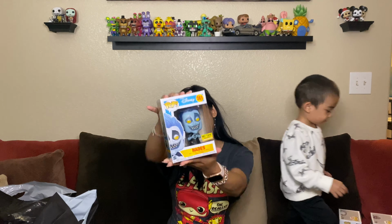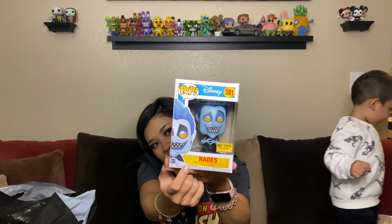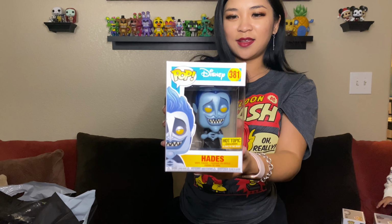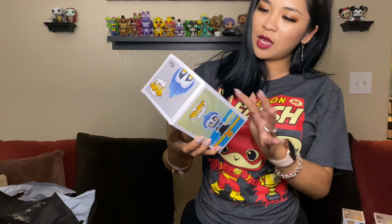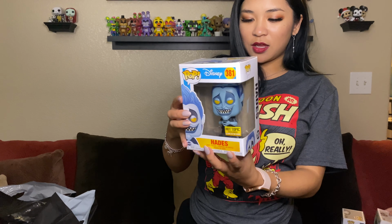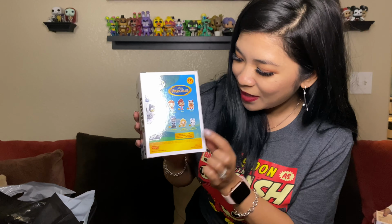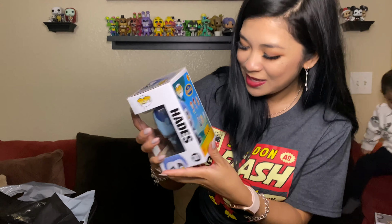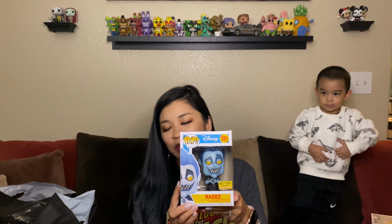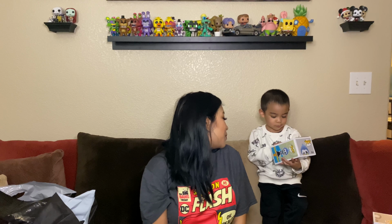And here's this, Hades! This is from 2018, so released last year. It's a Hot Topic exclusive and it's also glow in the dark. I'm thinking about doing another video later that shows all the glow in the dark ones, but I thought this was fun. I like all the characters. I want to find baby Hercules and baby Pegasus, and I think Phil, I think I want them all. So this one was fun. I was surprised they actually had a lot of these. That's Disney from Hercules.